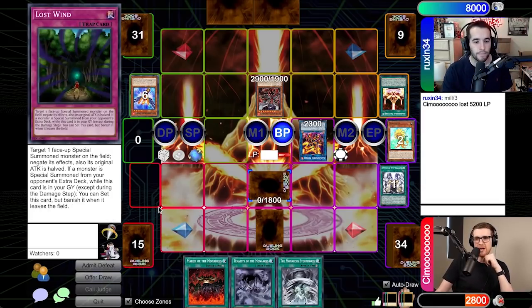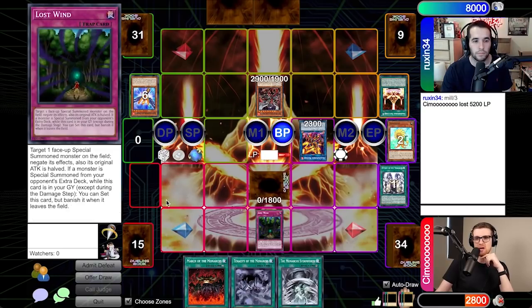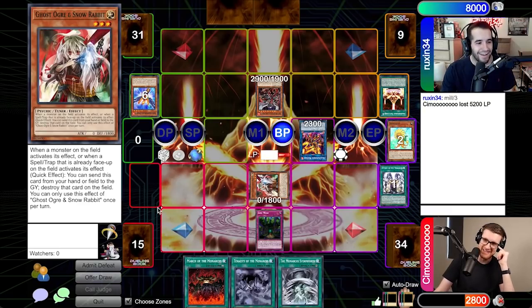Ooh, what is it? In the damage step, I'm going to Lost Wind your Heatleo. So it will negate its effects, but more importantly, its attack becomes halved. It's going to knock it down to 1150, and it's going to bounce off of my Ghost Ogre and Snow Rabbit.